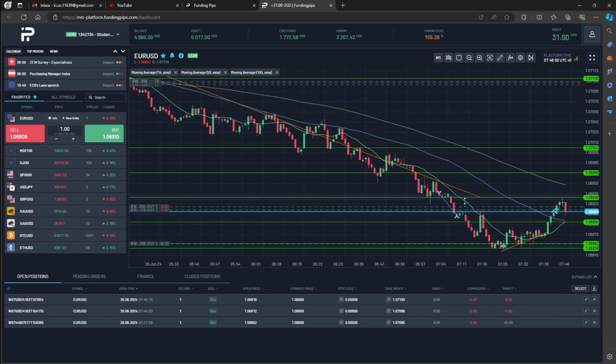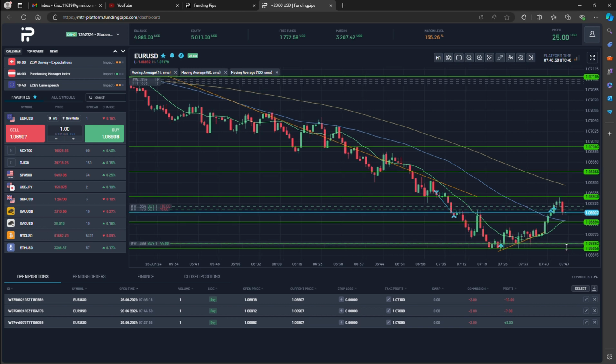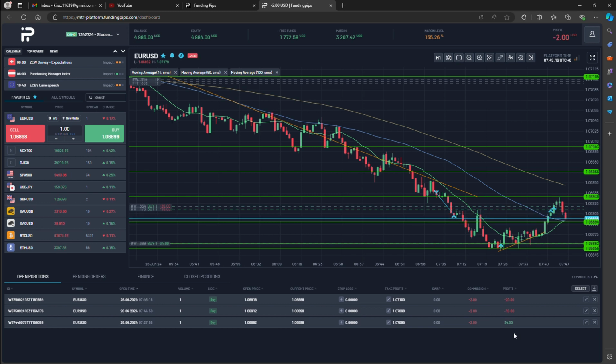It hit this resistance here and it immediately impacted right here. Had I bought it here, three of them, had I known that it was going to do this, okay, that would have been $120. Which essentially represents 2%. Now it's minus two because of those two lots.